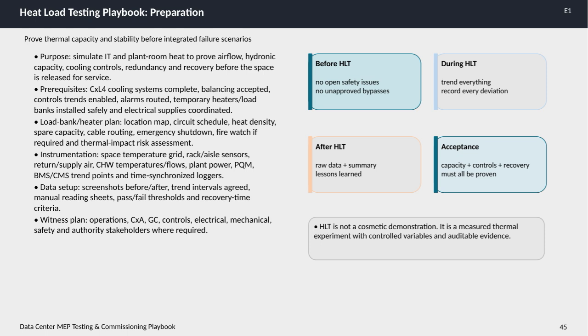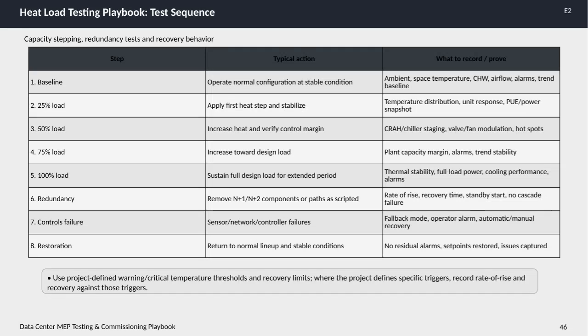Remember, heat load testing isn't just a superficial demonstration. It's a rigorous, measured thermal experiment with controlled variables and auditable evidence to ensure the system's reliability and performance. Here we have the heat load testing playbook and its test sequence, which is crucial for validating the performance and reliability of the data center's cooling systems.